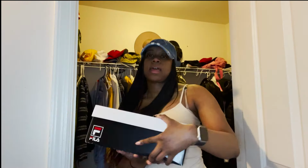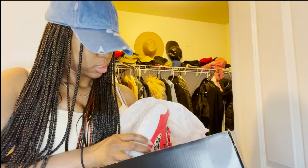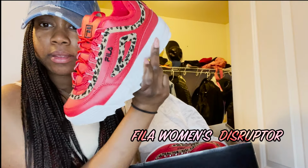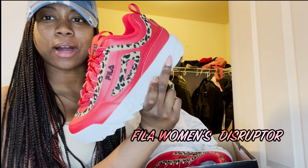And I had these babies. I had these for over a year, and I only wore these once. So these are some felines. These are super cute. Definitely want to wear these. Actually, yeah, I might wear these this weekend. It goes with a cute outfit.